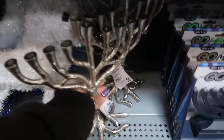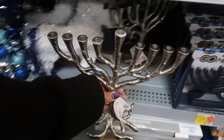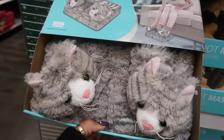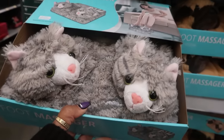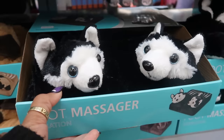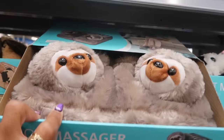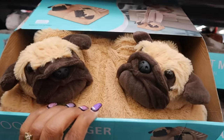This is nice for $14.98. The menorah. You got these foot massagers. It says vibration. $14.98. So the cats, the dogs, the huskies. And there's even a sloth and a pug. I think that's a pug.